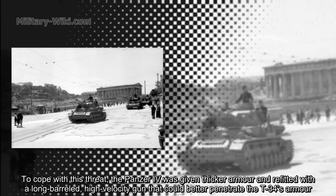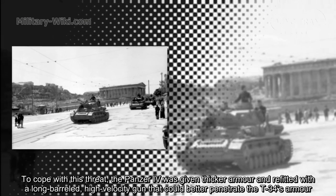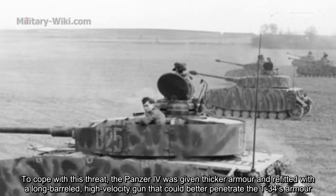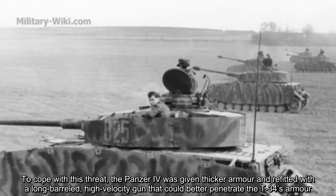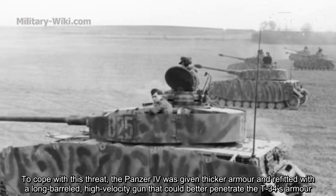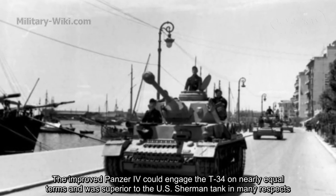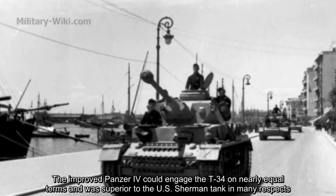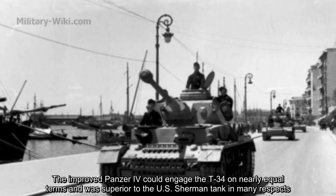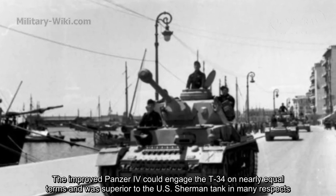To cope with this threat, the Panzer IV was given thicker armor and refitted with a long-barreled, high-velocity gun that could better penetrate the T-34's armor. The improved Panzer IV could engage the T-34 on nearly equal terms and was superior to the US Sherman tank in many respects.